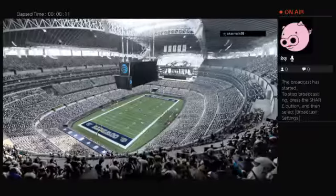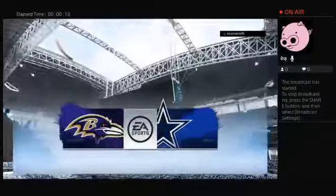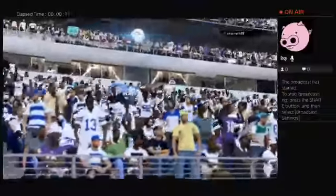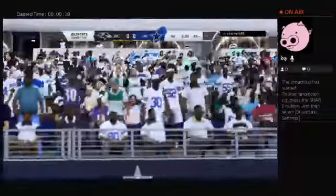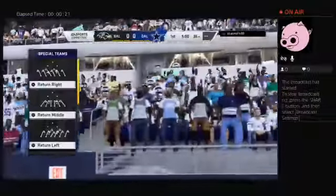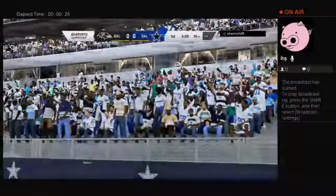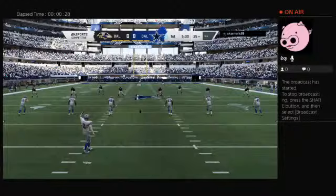EA Sports coverage of the NFL brings us to the heart of Texas and the very wonderful AT&T Stadium in Arlington. Obviously, they do everything big here in Dallas, and the introduction to the Cowboys, no exception. They're set for football in Big D as their guys will do battle with the Baltimore Ravens.